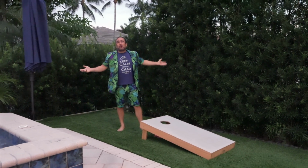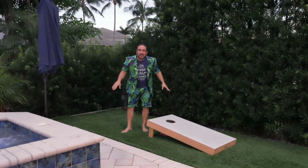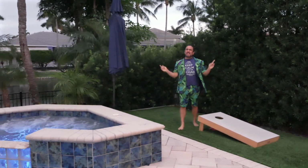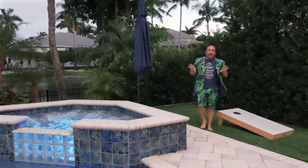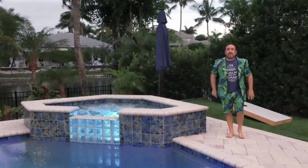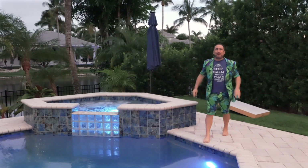Whether you have to work on your cornhole game, grillin' chillin', or sitting in the water because of the hot Florida weather, this estate backyard is one of the best places to be. This Hawks Landing estate will be my splash deal of the week.